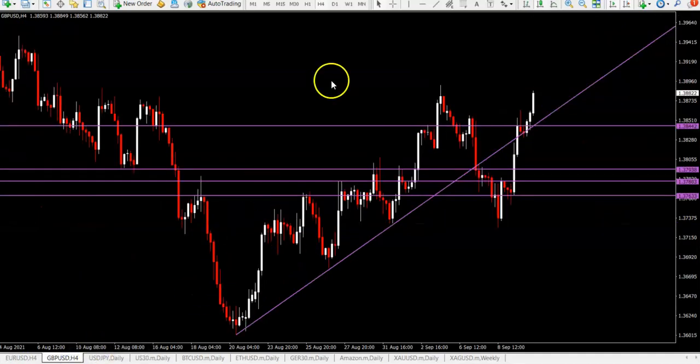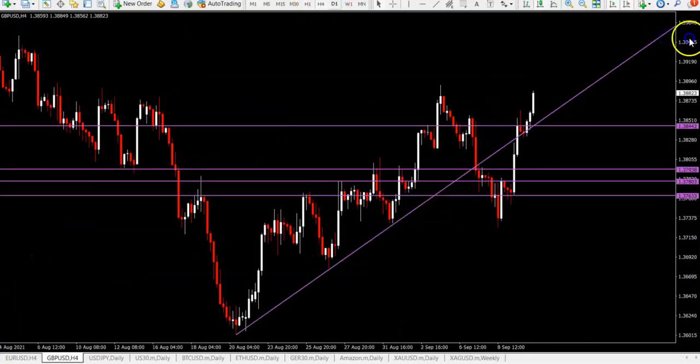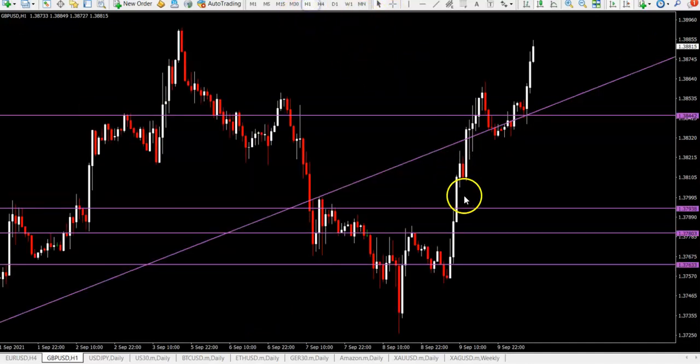Now let's move on to the pound. It's a little bit different because of the fact that on the daily chart, we're seeing price already challenge the previous high and really break through the resistance zone here at 138, 138.50. Let's take a look at the hourly chart, and you can see with a lot of momentum, we had a small head and shoulders pattern here, strong momentum, flag, and then the break. So that's a different ball game.